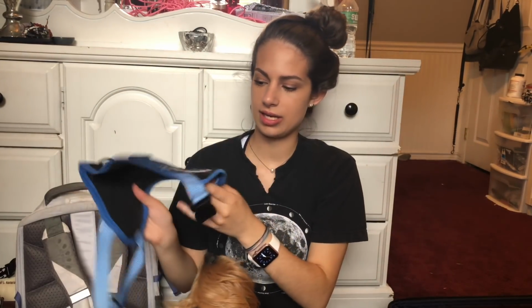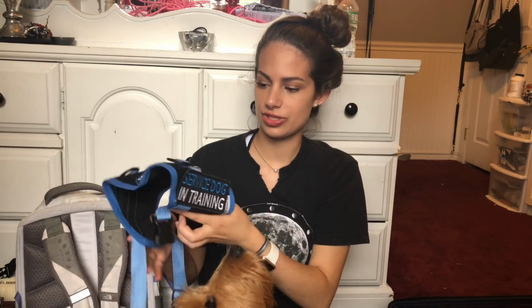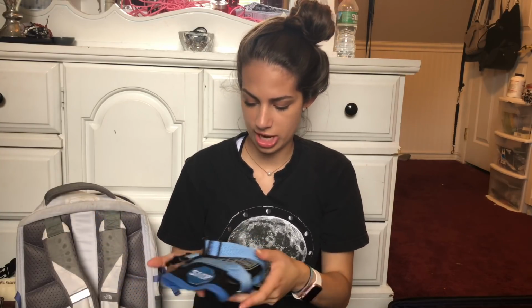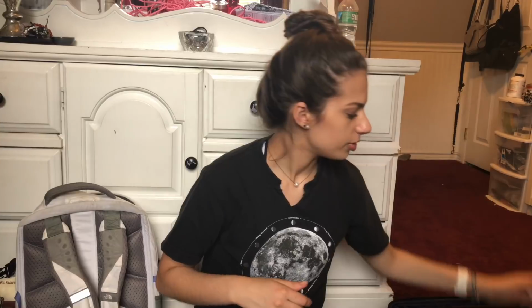It's really lightweight, and it clearly says he's in training. I'm bringing this just in case it's really hot and we're going somewhere outside, because this is his best vest for the summertime right now. And all of his vests say in training, but I feel like this one is more obvious. Oh, I'm also bringing this little bandana.